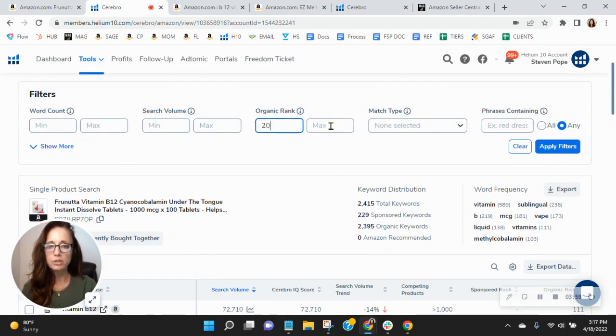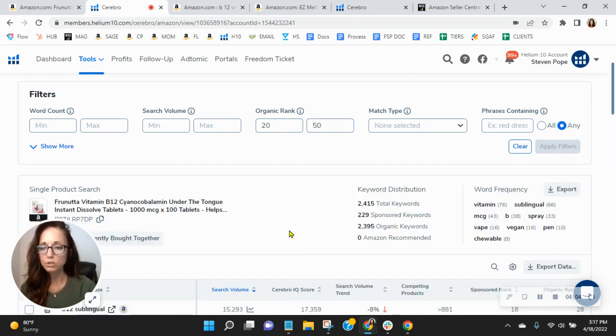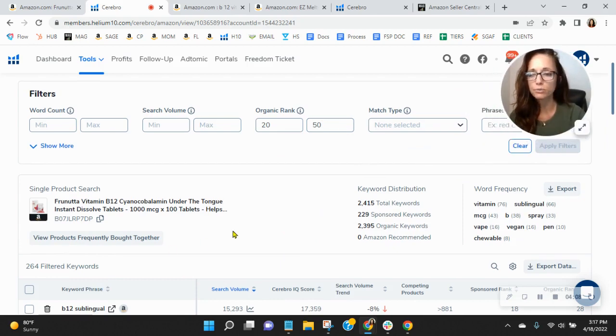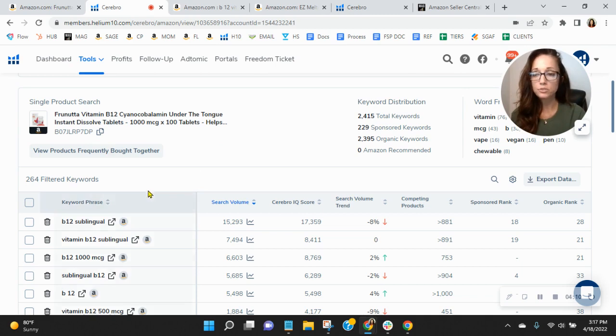So I want to show you something that we would do within phase 3 of our 3-phased SEO process. Looking at those organic keywords where you're ranked in spots 20 through 50, right now you have 264.